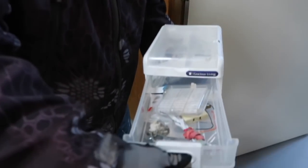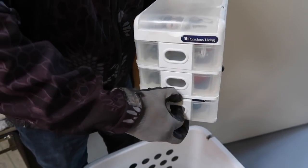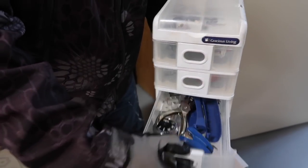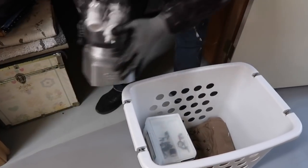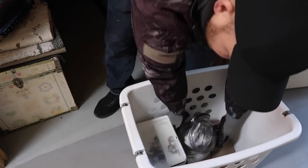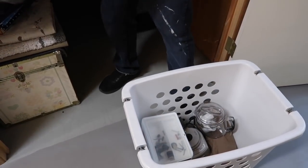There's just random stuff in here. So they made something out of this. All right, and this is just a blanket in here. I gotta check this though, because there's some KitchenAid as well, even the accessories for the KitchenAid.